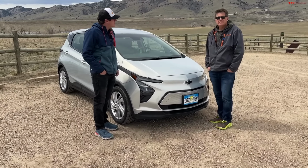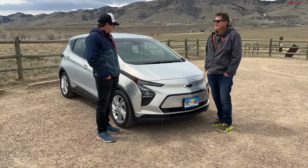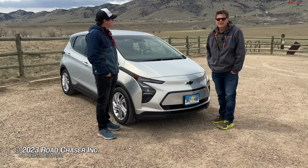Definitely a buy it from us here at TFL. I'm going to give it a must buy it. All right, that's a new rating. You have buy it, lease it, rent it, or forget it. I'm going to say this is a must buy it if you want to go electric and you want to do it on a budget.